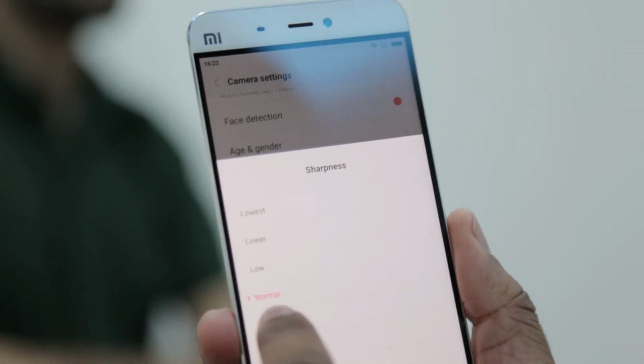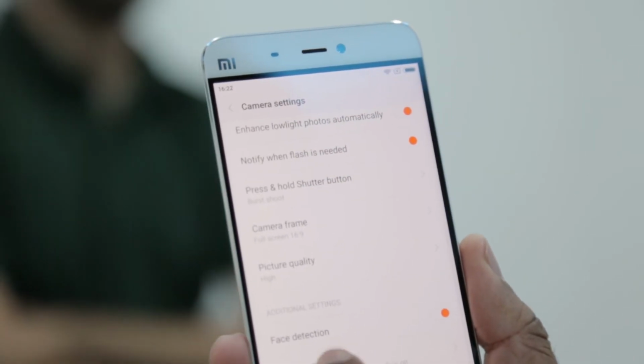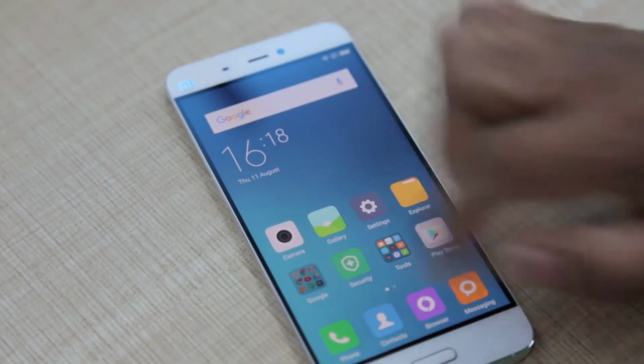Sure, it's not up to the iPhone 6s or Galaxy S7 standard, but comparing it to other phones of the price range, the Mi 5 does seem to hold its own quite easily. Down below, we've got the typical USB-C connector that most of the new phones are starting to adopt in their design, paving the way for the future of universal standard ports.